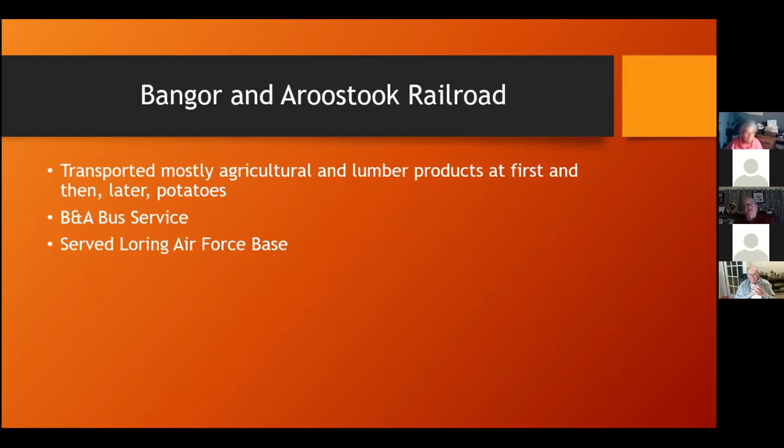But this is where Baldacci came into play. And again, they wanted to tear up these tracks. If they tore up the tracks, like I said before, they'd have a hard time getting the logs to the paper mills and getting the wood chips and the paper products out of there. So he was able to, like I said, buy all that railroad track and to have the thing to maintain it.